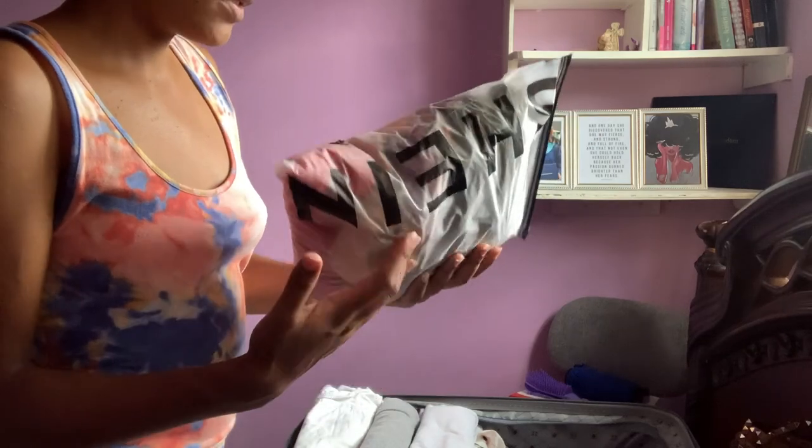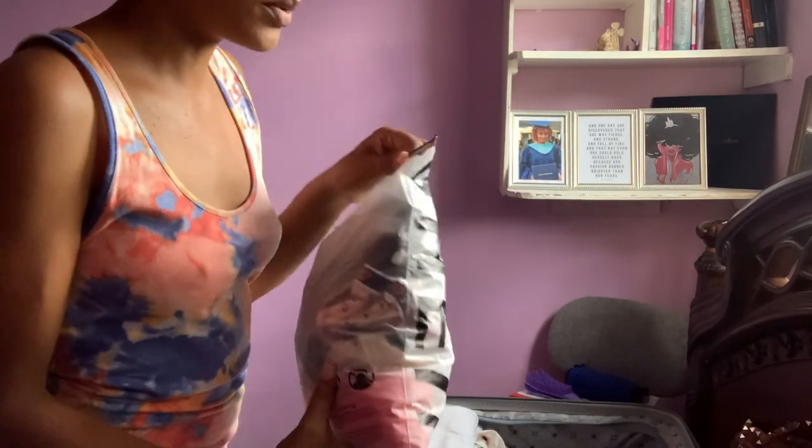Hopefully. But we got a lot going on. As you guys saw, I have things in a little SHEIN bag. So this is my underwear and bra bag. All of my underwear that I'll be carrying is in this bag. But I actually have to add 3 more underwear and 1 more bra.